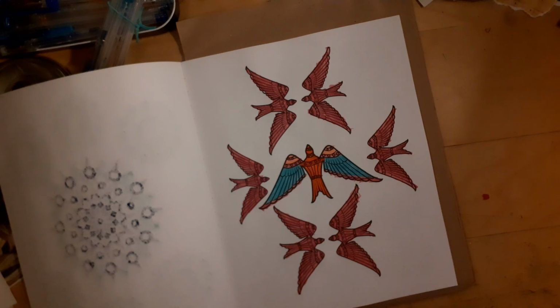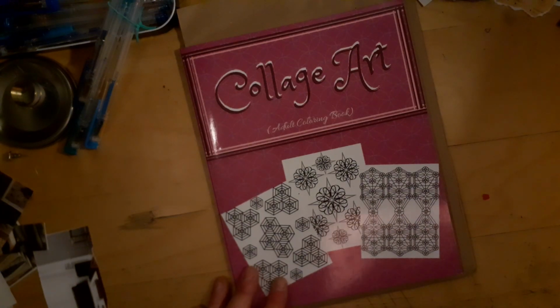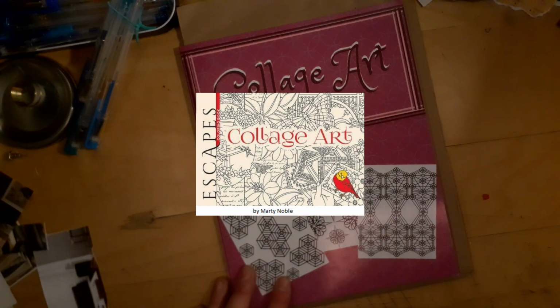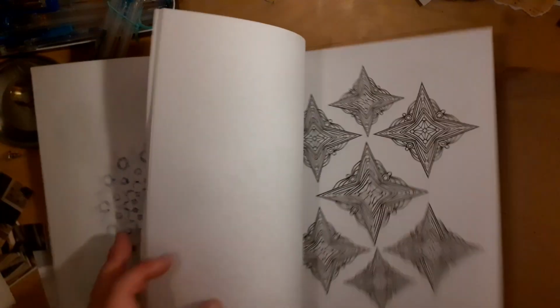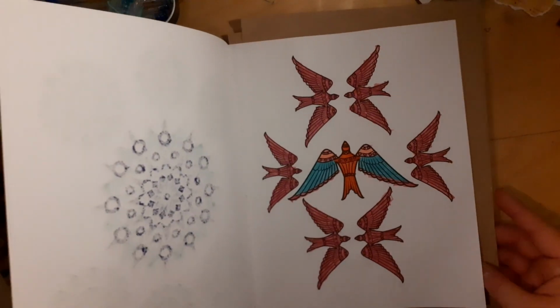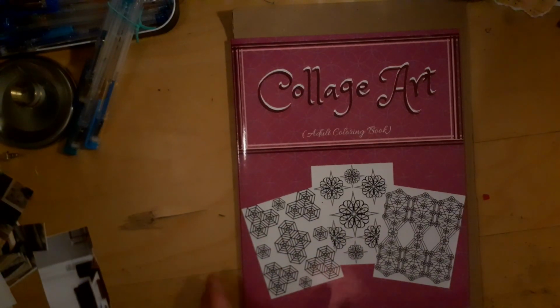It's just water-based markers, rather cheap. This was actually, I thought I was ordering the collage art book by one of these big Creative Haven artists. They have a book called Collage Art, but instead I got this, I don't know, clip art book. That's how it goes sometimes. I wasn't that careful in checking that I got the right order. I was just like, it's the same title, it should be the same book. No. So that's it for this month.